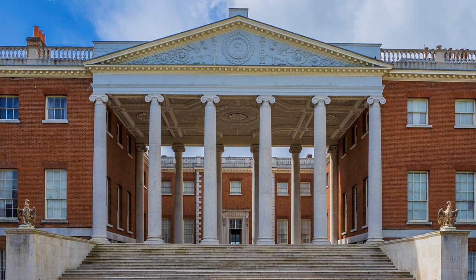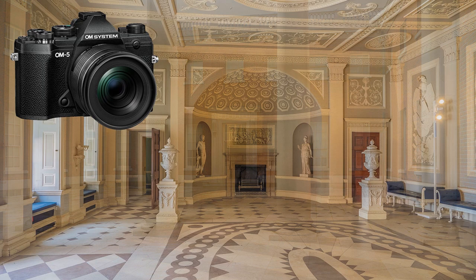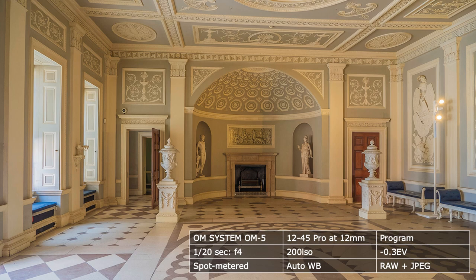Just to remind you, I am using the OM-5 with the 12-45 Pro lens and nothing else, except two sturdy legs instead of a tripod. They are not suitable, I'm afraid, for public exhibition, but have seen good service and get a workout every morning at home on a steep hill. I am executing some post-production in Adobe Lightroom.